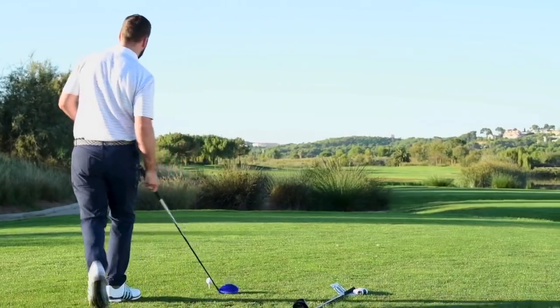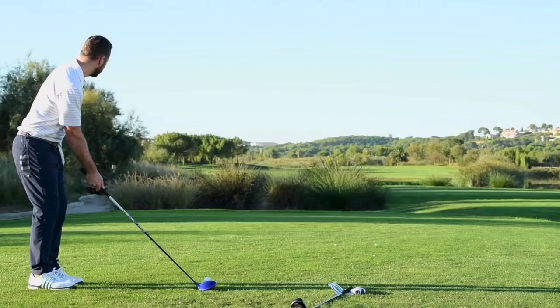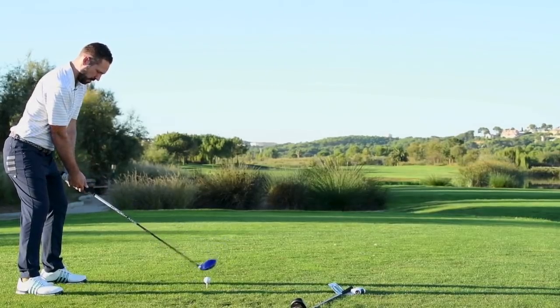Taking dead aim at the pin, which is pretty much bang in the center of the fairway. Just going to try and launch it down there as far as possible.